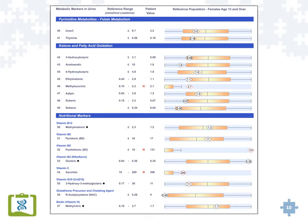And then, on the nutritional marker page, which also looks at folate metabolism and fatty acids, we can see a slight elevation of ascorbic acid. That could be through supplementation, for example. We see high levels of pantothenic acid. Again, that could be from supplements.